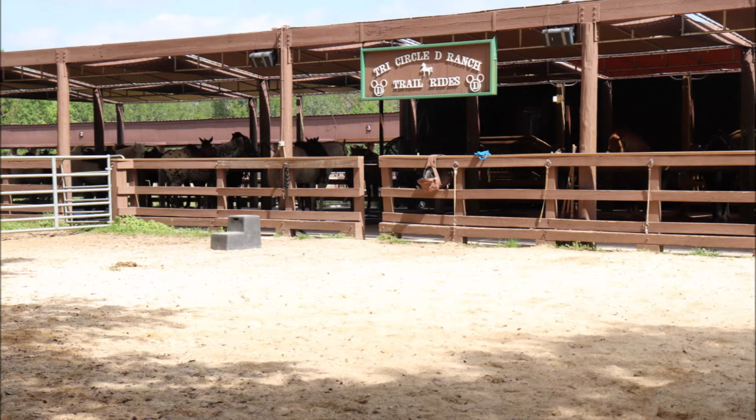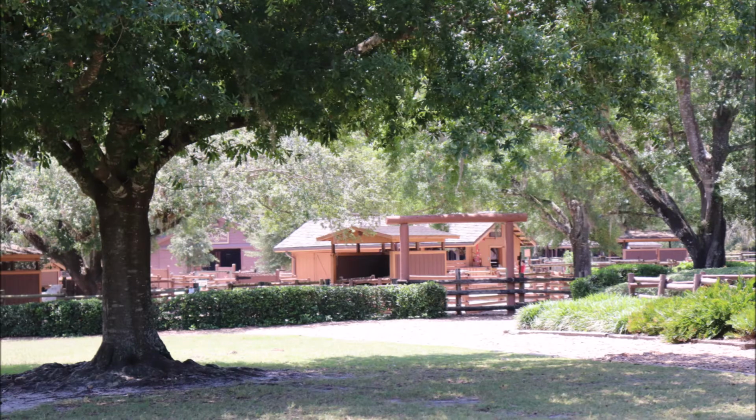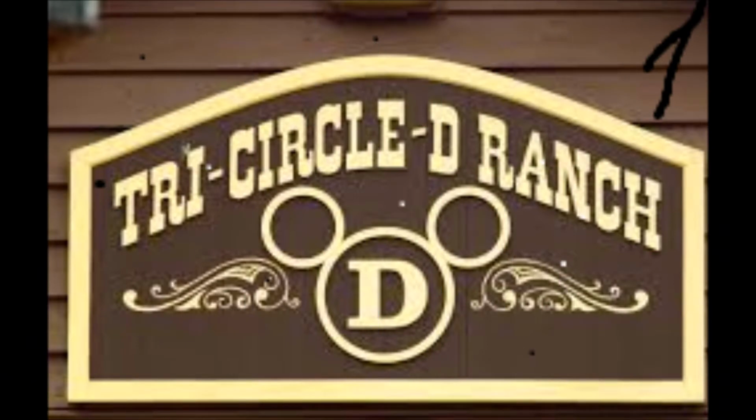Now, for those little kiddies, under 48 inches tall, at least 2 years old and under 80 pounds, there are pony rides available back at the settlement. You just go to the Tri-Circle D Ranch, and a parent or guardian is going to have to stay with the pony the whole time. This is only $8.